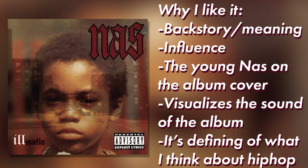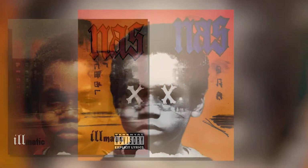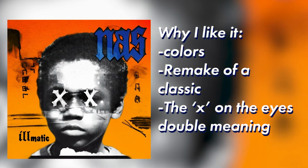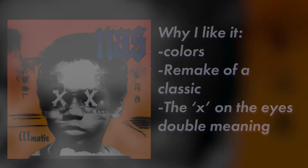I thought those were interesting stories to bring up. I like the second one as well. It's more visually interesting with the colors and all that's going on there. And if you look at the 2 X's, it symbolizes the 20-year anniversary as well.